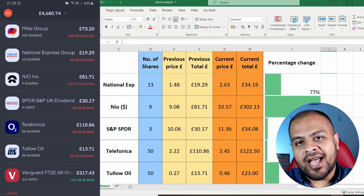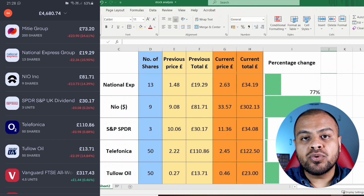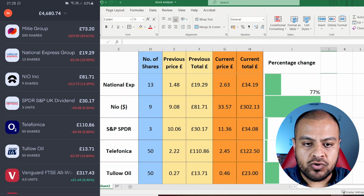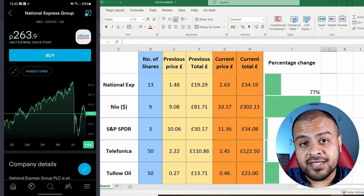Another one that I was very bullish on at the time and wanted to hold, but again sold out too quickly, was National Express. It's a UK bus company. I was always confident that we will come out of the pandemic and things will start getting back to normal. I had 13 shares at one point at £1.48. Its current price is £2.63. That would have given me a gain of 77% from a bus company.